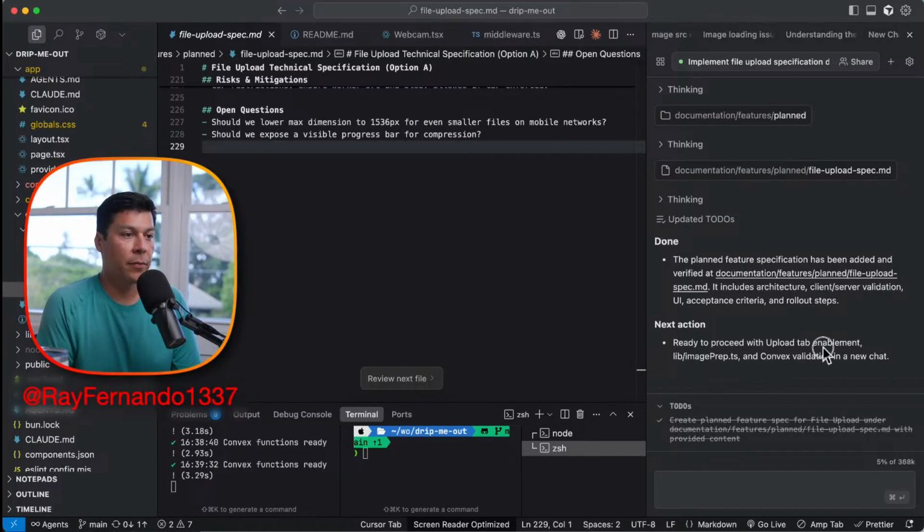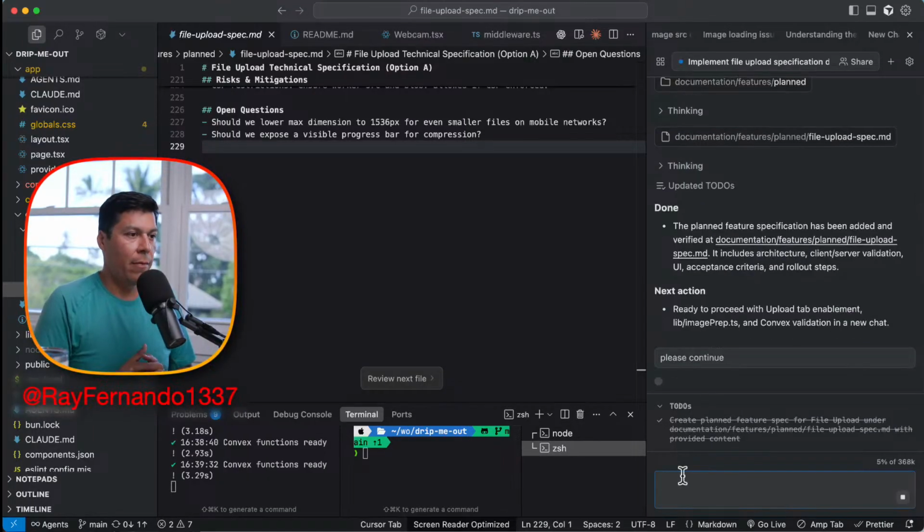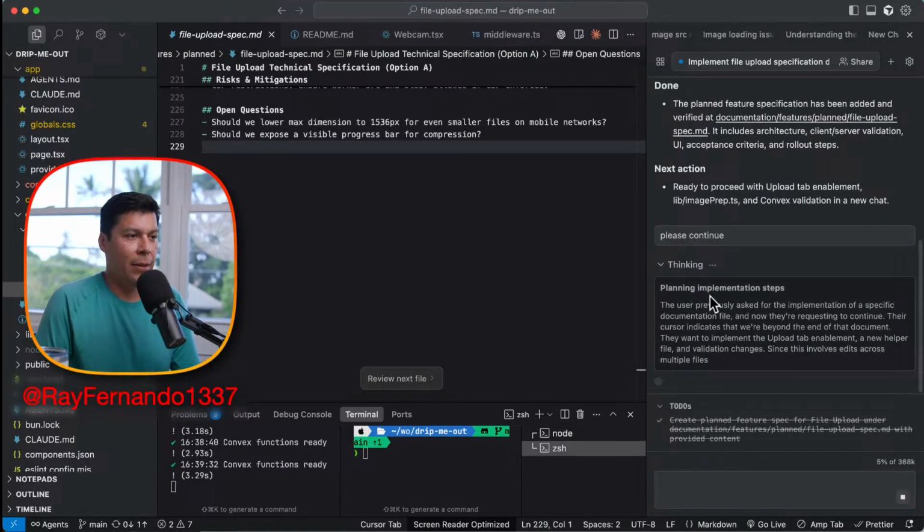Cool. So I don't know if it's actually creating a new chat. So please continue. Oh, I think it thinks it has to go to a new chat, because I don't think it creates a new chat by itself. And what is it saying? The user asked for the implementation. Now they're requesting to continue. Okay. Cursor indicates we're beyond the end of that document. I want to implement the upload tab button.